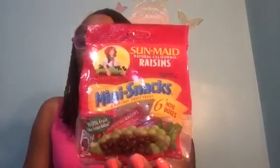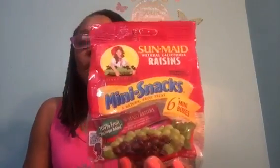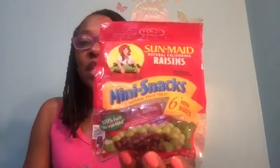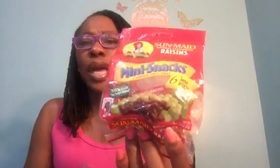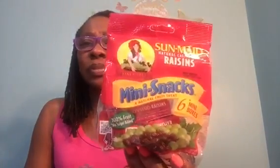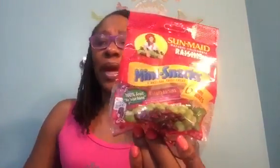And then Sun-Made Natural California Raisins. These are mini snacks, so you get 6 mini boxes in here. I called myself starting to stock up for school time. Who am I kidding? My boys will eat these before they go back to school, because they don't go back till Labor Day. Okay. Is that all the food items? I believe so. So let me get started on the other items.